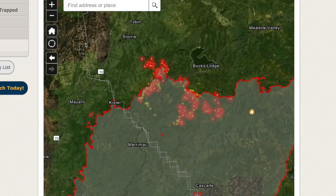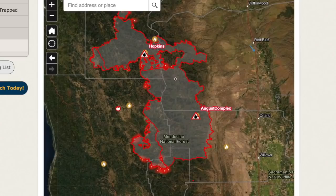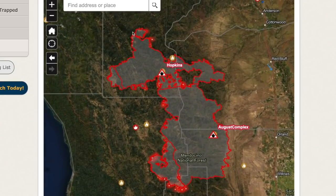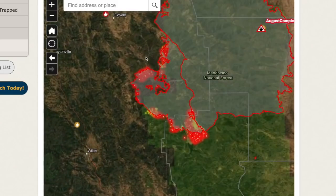Now, if we actually look at the August Complex, you can see where some of those active burn spots are happening. And the first thing I'll point out is that the north looks a lot better than it looked yesterday and throughout really the last week. You can see a lot of those hot spots have been put out. I know firefighters have been working hard to get some good lines around here. There were some favorable conditions last night, so they were able to get some new lines in, and it appears they've put out some of these fires.